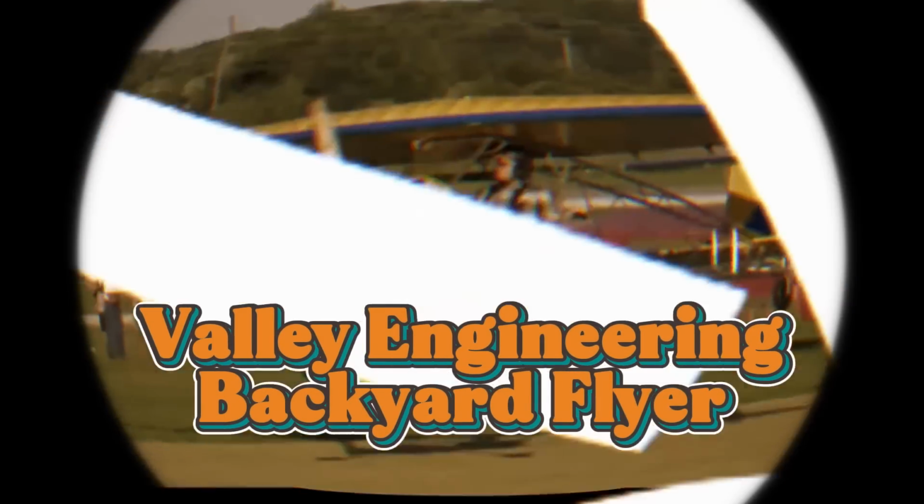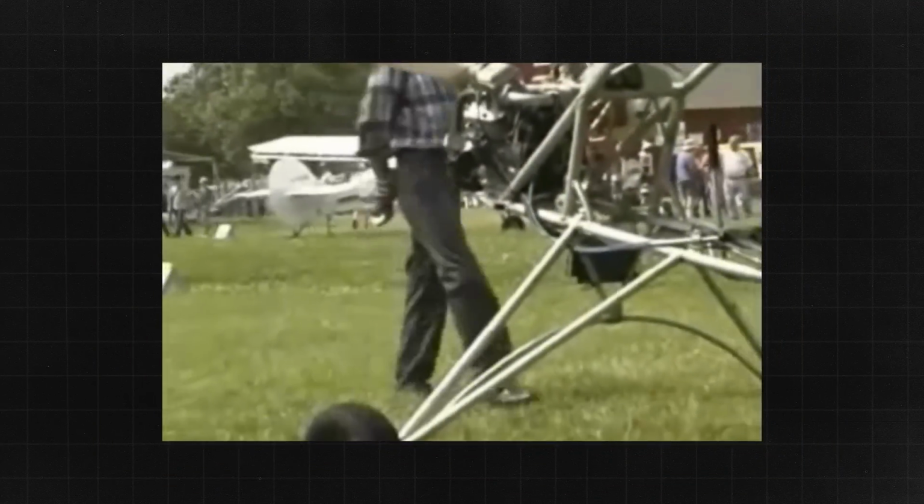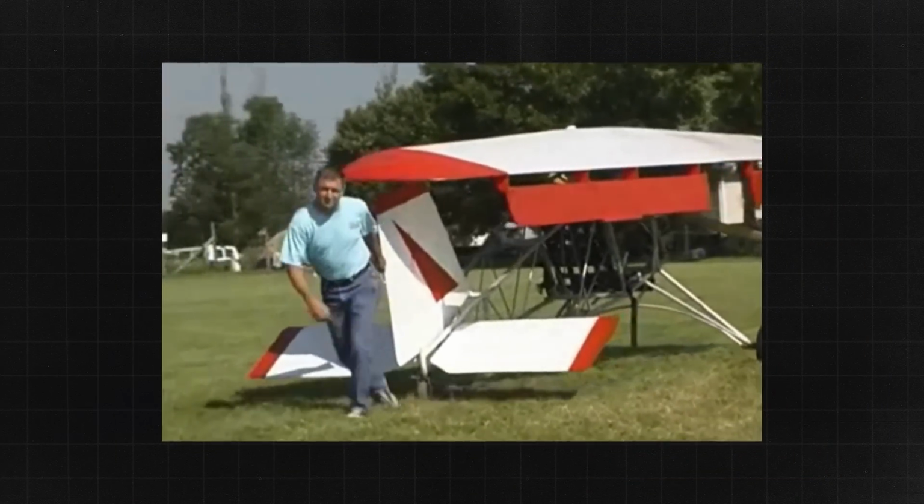Valley Engineering Backyard Flyer. The Backyard Flyer lives up to its name. Small, lightweight, and able to take off from the grass behind your house. Designed by Valley Engineering, it's perfect for low and slow flying, with a pusher prop and open cockpit. Its folding wings make it easy to store, even in a shed or trailer. You won't break speed records, but that's not the point. This plane is about having fun in the air, without needing a runway or a hangar. It's a backyard dream come true.